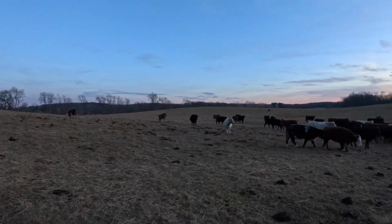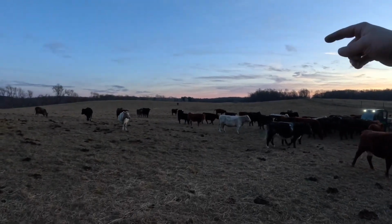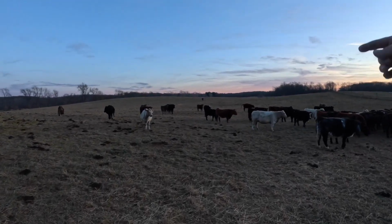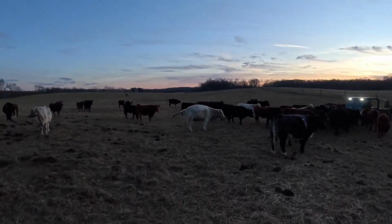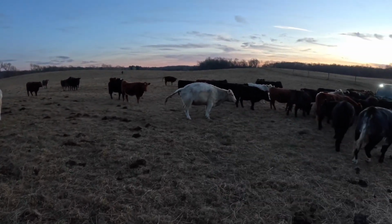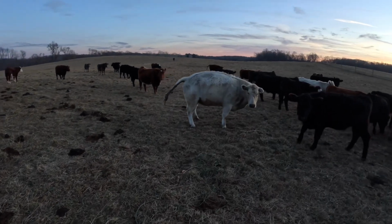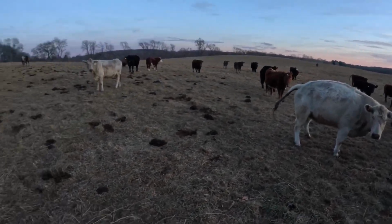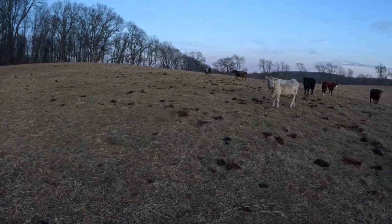I've got 5 days left of feeding on this field. And then what we're gonna do is we're gonna move the babies over one field, and then the main herd will then follow where they were at. Now there's something you're not seeing on the field, and that's all the manure, urine. So there's a ton of that that's been put down on this soil, and that should help change it too.